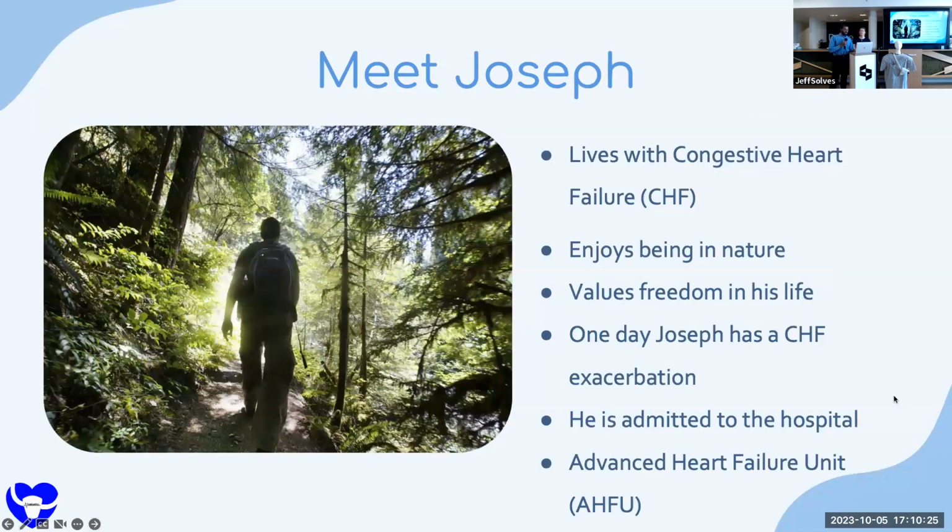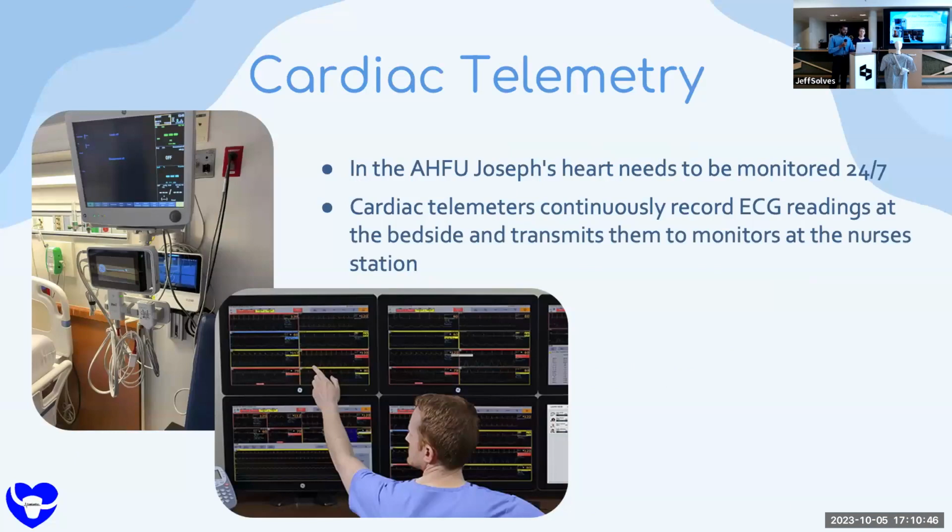I'd like to start out by introducing you to Joseph. Joseph lives with congestive heart failure. He enjoys being in nature and values freedom in his life. But one day, Joseph has a congestive heart failure exacerbation. He's admitted to the hospital, and specifically the advanced heart failure unit. There, he's put on cardiac telemetry. Basically, what this means is Joseph's heart is monitored 24/7. And cardiac telemetry records ECG readings at the bedside and transmits that to the nurses station so they can keep track of him throughout his hospital stay.